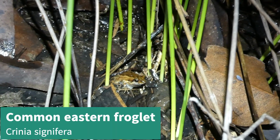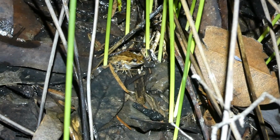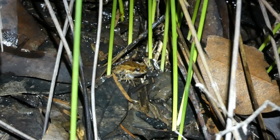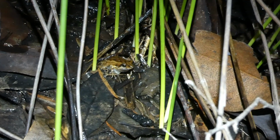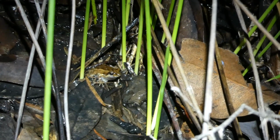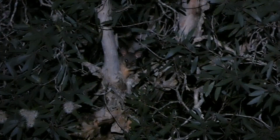This is a common eastern froglet. Absolutely tiny amphibian, and that's the one that you can hear calling. I've wanted to find this species for a while, but because they're so small, they're quite hard to find. Wow, isn't it magnificent? This is an adult. I just can't get over how small it is. It could fit on the tip of my finger. Well, let's see what else we can find.